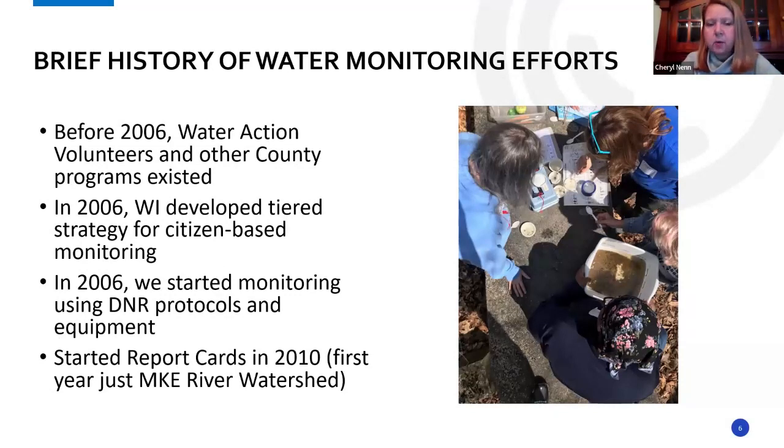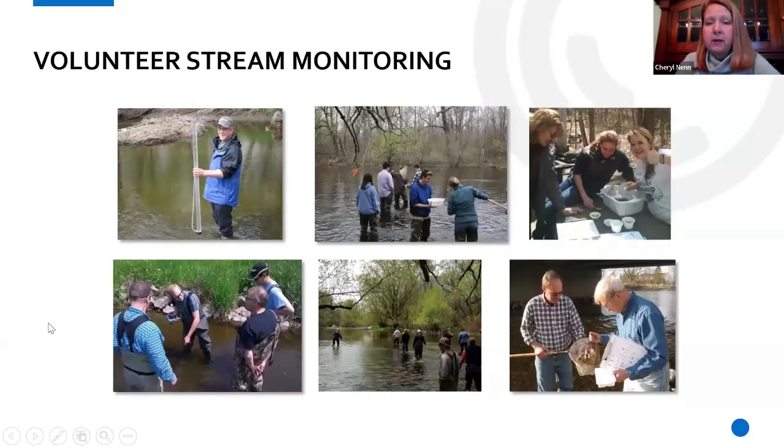And then we started doing report cards in 2010. The idea really was to figure out a way to make this data more accessible to people, so that it's not just in a state database somewhere where no one can access it. We wanted to get the information out so people could use it to make their own decisions about their families and how they're using the river. I'm going to talk a little bit about a report card today too, and all of our report cards are available on our website, MilwaukeeRiverkeeper.org. These are just fun pictures of monitoring throughout the year.